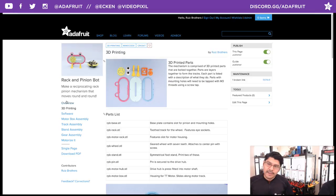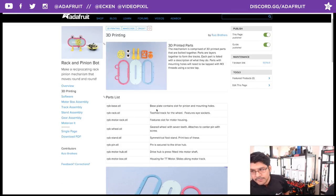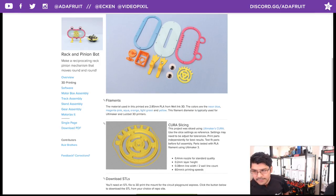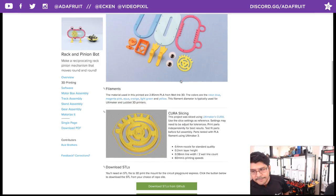Talking about 3D printing, there are a lot of 3D printed parts here. Here's a nice parts list with the name of all the files and what they're used for. When it comes to the colors and filaments that I use, they're all from Melt Ink 3D, one of our favorite suppliers and manufacturers of filaments. All the colors are listed here. We carry just about every color of filament in the Adafruit shop, except for orange and yellow. If you want those, I have them linked to Melt Ink's website, but feel free to use any color that you'd like.